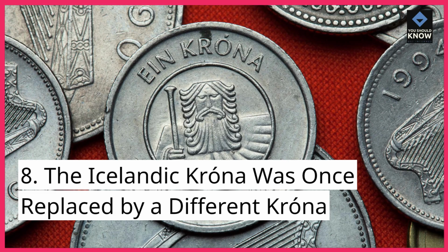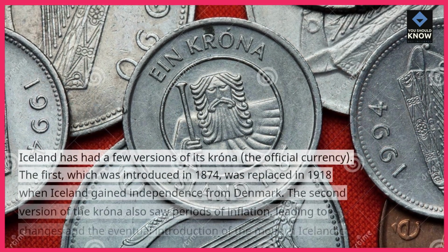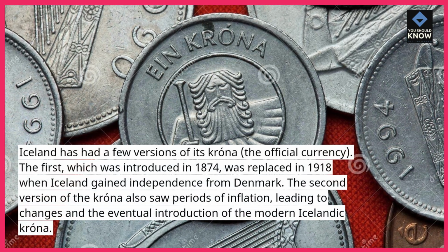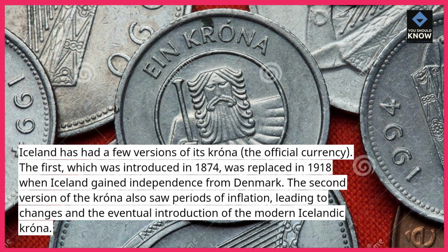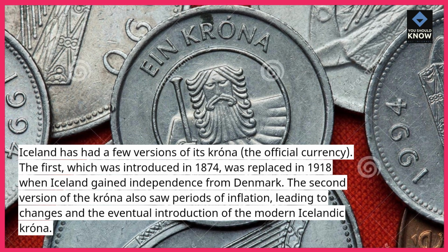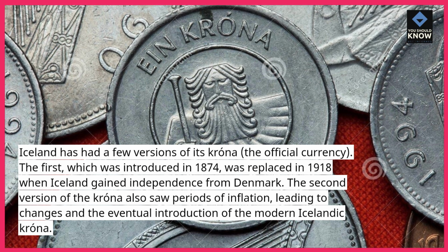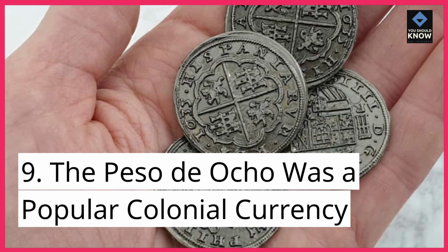8. The Icelandic krona was once replaced by a different krona. Iceland has had a few versions of its krona, the official currency. The first, which was introduced in 1874, was replaced in 1918 when Iceland gained independence from Denmark. The second version of the krona also saw periods of inflation, leading to changes and the eventual introduction of the modern Icelandic krona.